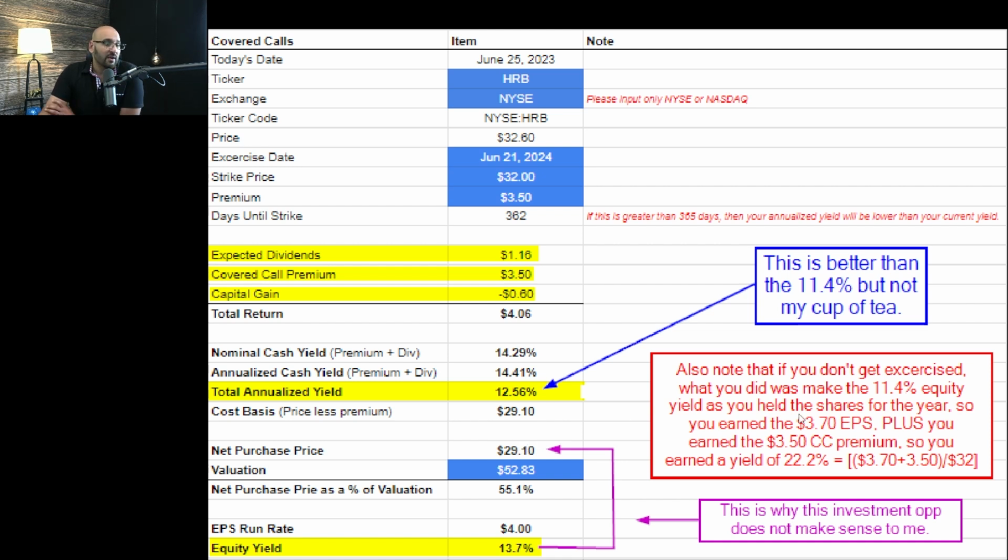So here's what it is. You earn the $3.70 earnings per share, which is what they're expected to earn over the next 12 months, or that's just what I'm projecting. Plus, you also earn the $3.50 of covered call premium. So you actually earned a yield of 22.2% in your first year. But actually, it's 22.1 because I mistakenly divided by 32. You should actually divide it by the price you paid for the share, which is 32.6. So it's actually 22.1. But that's a very interesting thing because you make a nice return in your first year.